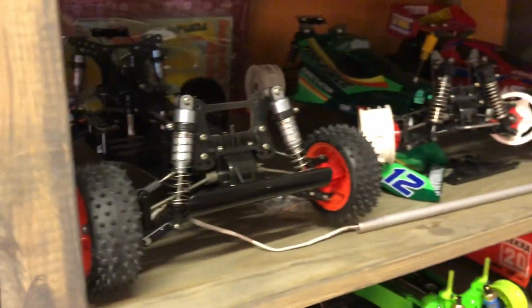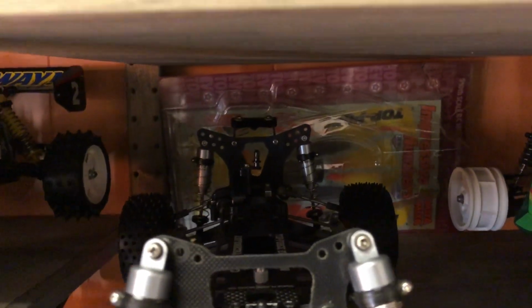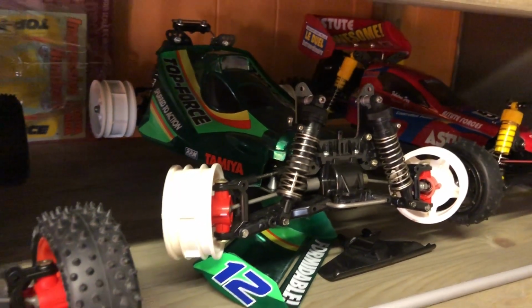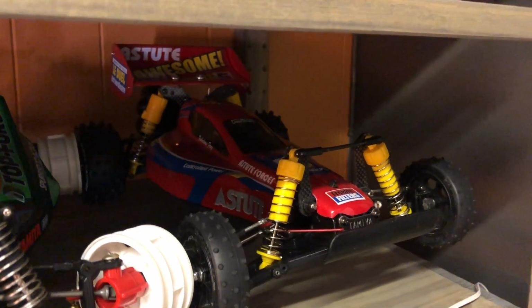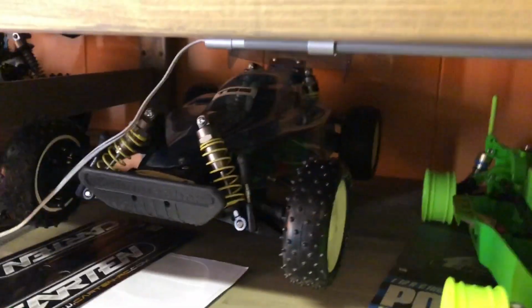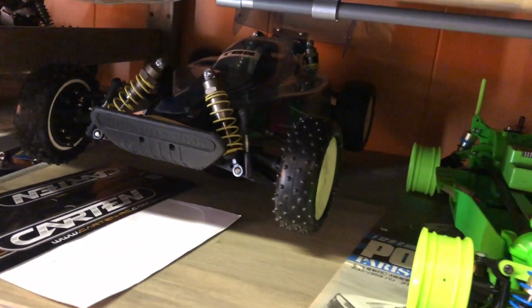We have a Top Force Evolution built chassis with a new body there. We have an original Top Force, which needs a little bit of work. And my Astute replica, as you've probably seen in my RC car series. And sorry about that. The Procat, also from my RC car series.